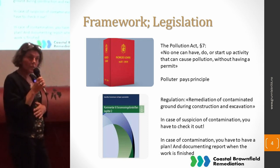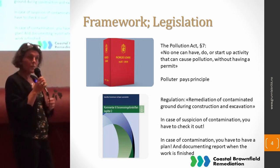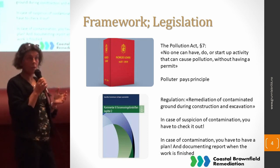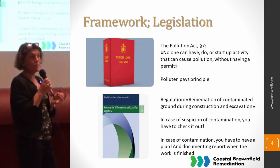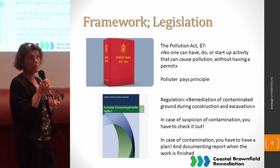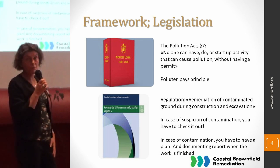And as you said, the Building Act also says that when you're finished with your building, you need a certificate that tells everything is okay. And if you do not deliver your end report for contamination, you won't get that certificate. So you can't start using your building until this is documented and finished.